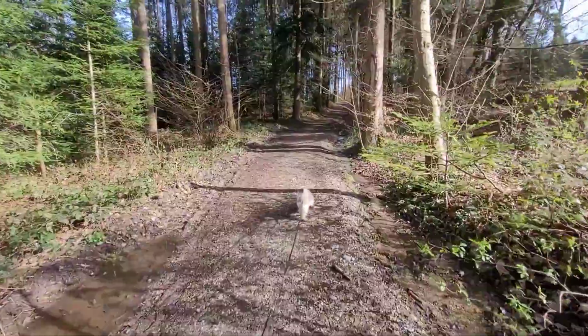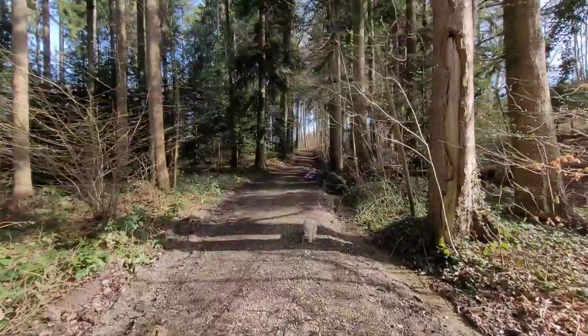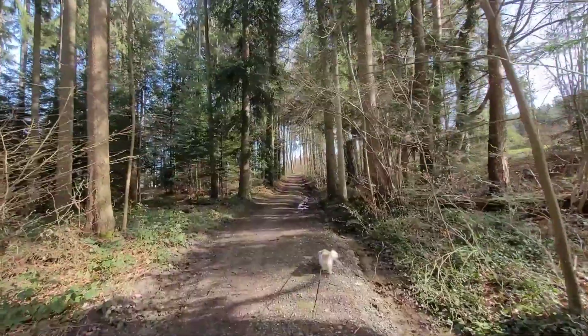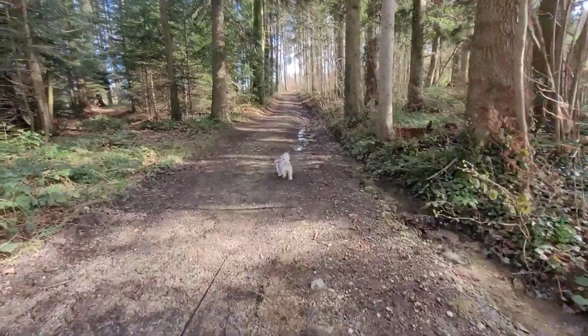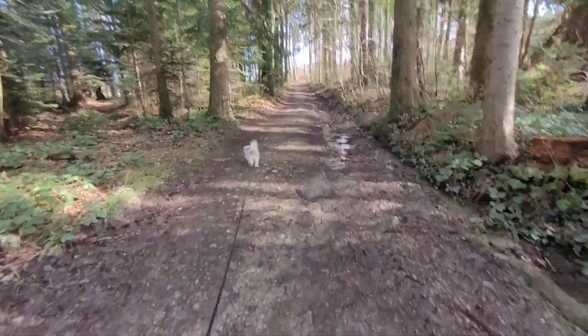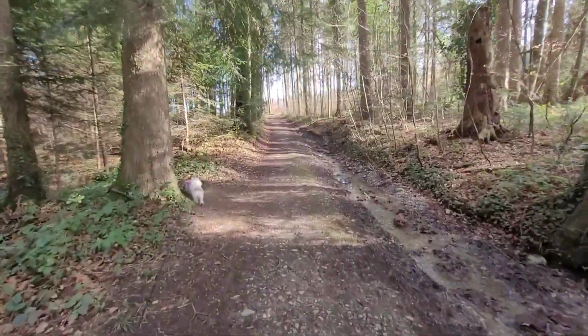So we're walking through the forest today, and I wanted to just show you how beautiful this early spring is here in Switzerland. We have been down this path quite a few times.